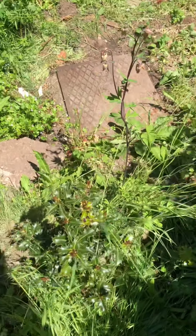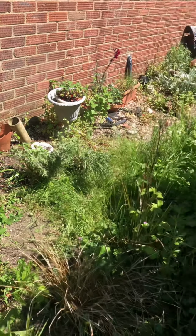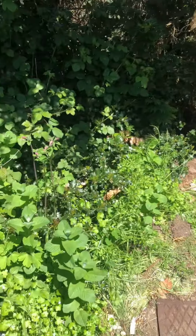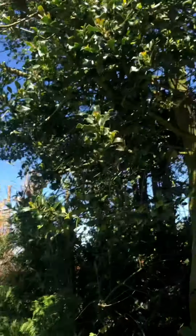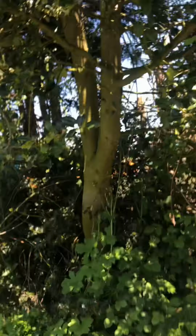It's a holly tree. It's a lavender. It's a lovely big lavender the other side of that bin there, just there. There you go, more aquilegias. And I've got another archway to walk under here, and lovely big holly tree. Again, that's now coming out into flower.